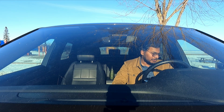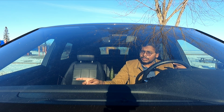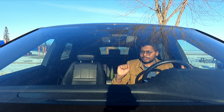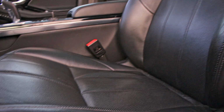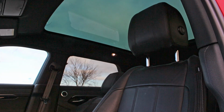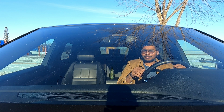You have these memory seats on the side. There are 3 options, and there are 3 options on the passenger side as well. The seats are very comfortable. The 12-way support is really good. The seats, they are soft. They are like sitting on a sofa, but a small sofa, because they're very narrow. They tend to not hold you really well. You will feel like you are an overflowing blob.